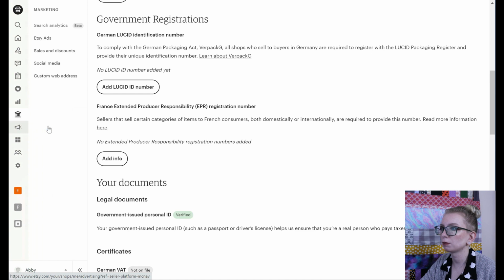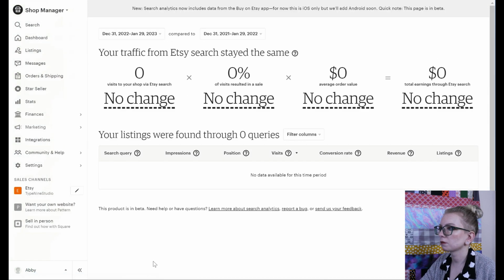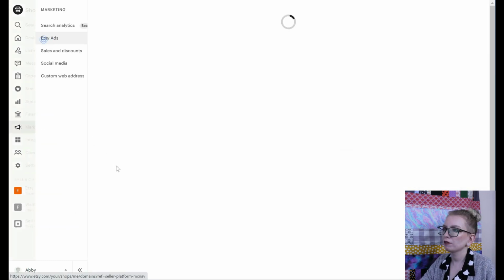Now let's go down to marketing. So the first thing here is your search analytics. You won't have much information here for a while until you get a lot of views and sales and stuff. It doesn't even include Android data, which is a good majority of the traffic from Etsy. But once this is here, it will show you what things people are searching for and how much you got from that.